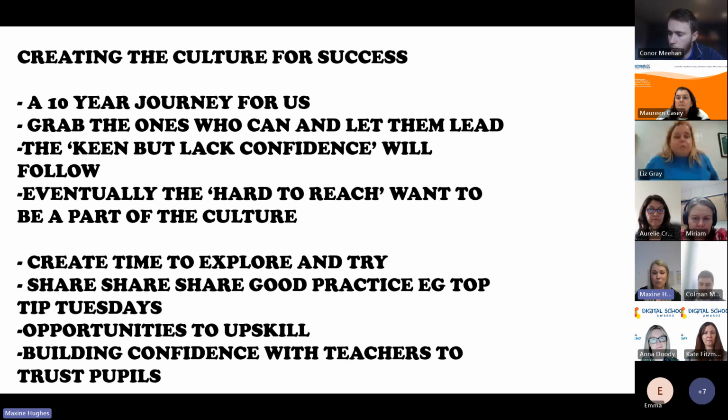It is embedded. It wasn't necessarily easy to get there. We've been on a 10-year-long journey. And for people who are thinking, oh gosh, I'd love to do some of that in my school, how do we do it? I think every school's probably got a commonality in that, depending on where you are in your journey, you'll have some people who are just absolutely amazing at this and superstars, and grab onto them and ask them to lead that for you.